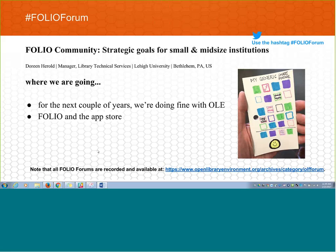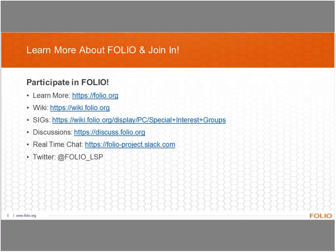And I think the App Store will facilitate something similar in that kind of resource sharing, as libraries building functionalities in FOLIO that are appropriate for their library can then share that functionality with others who would benefit from it as well. And I'm really excited to see that happen in FOLIO and the App Store. So I'll now give this back to the host.